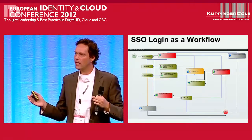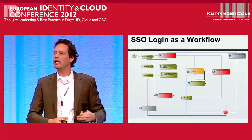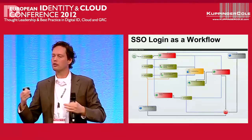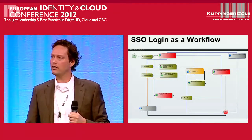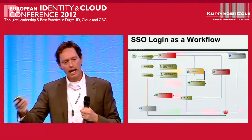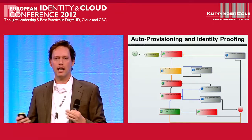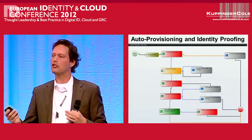So thinking about single sign-on instead of as a tucked away, hard-coded set of options that you've configured, and moving it out as one of your key business processes that you need to be able to visualize, to discuss with your business and IT, and to manage over time and have something that you can change as needed as new situations arise, is a key use case we see for workflow and business process technologies. Tied into that is auto-provisioning and identity proofing. The ability that as users log into the system, the ability to automatically provision their identities, to assign the appropriate access, and to have that be dynamically generated based on information in your corporate systems as to what should this person have access to and why.